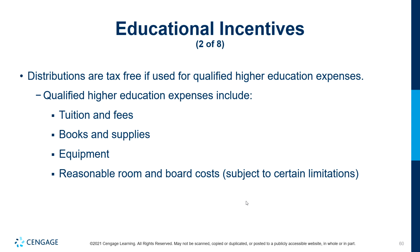So, with this, mostly if it's the dorm room, it's going to pretty much be covered. But if it's an apartment, you may be looking at different items. So, again, as long as it's for qualified higher education expenses.